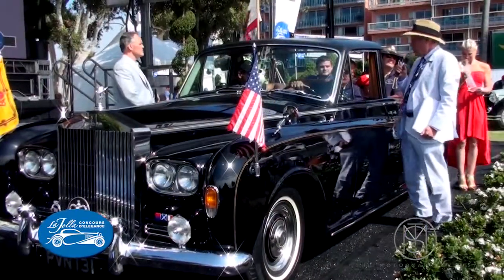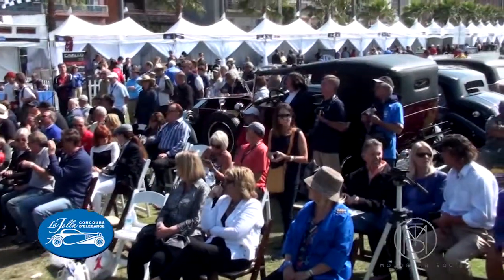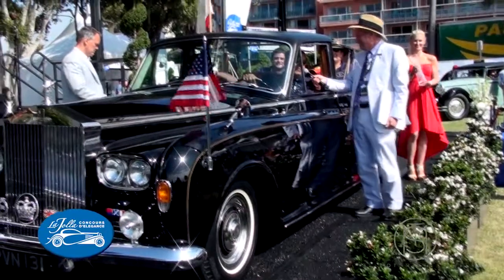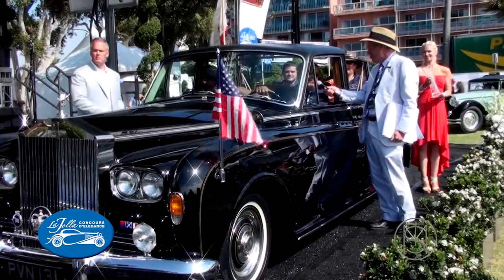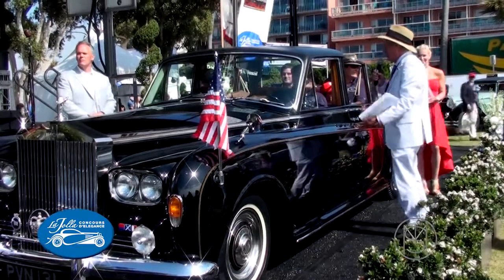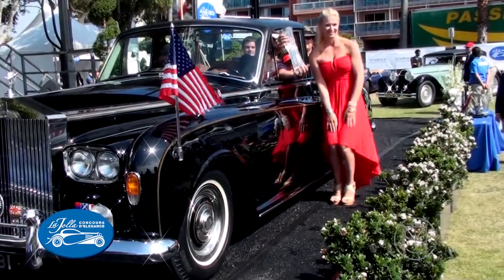Well, congratulations on having this car, and when you're driving this car, do you feel like you're the leader of a small country? Only when I'm sitting in back, but I don't like to sit back there too often because I'm afraid I might get shot. Well, thank you very much for bringing this car. Most Elegant 2014 La Jolla Concours. Here is your trophy. Thank you.